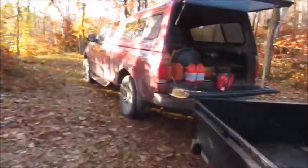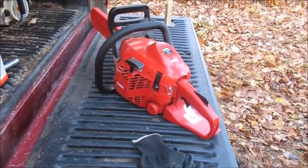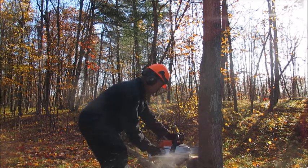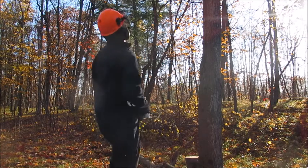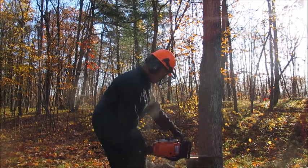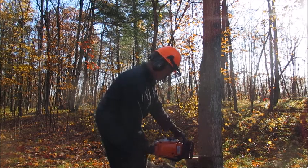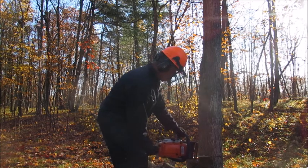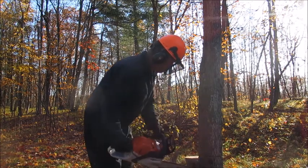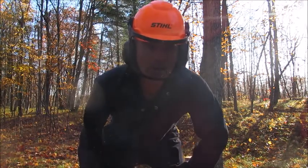I was using my Shindaiwa 305S for brushing. Good little saw. It's only about 30 cc. Nice and light. Time for the wedge.